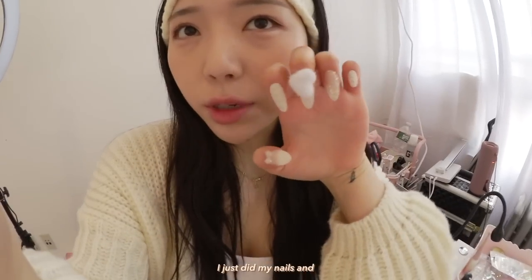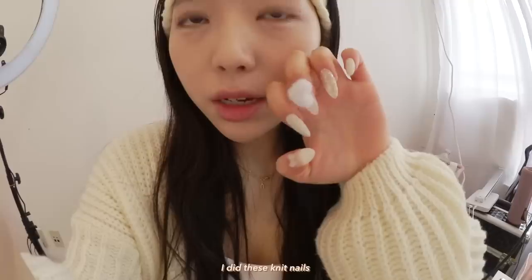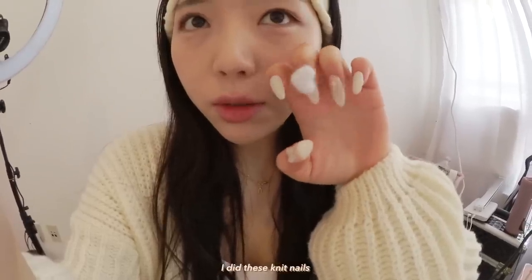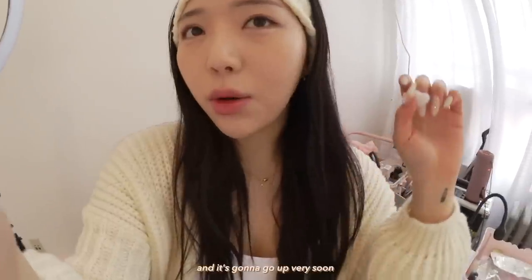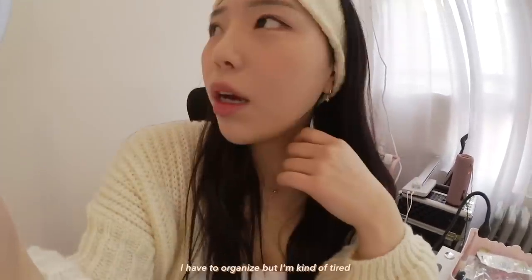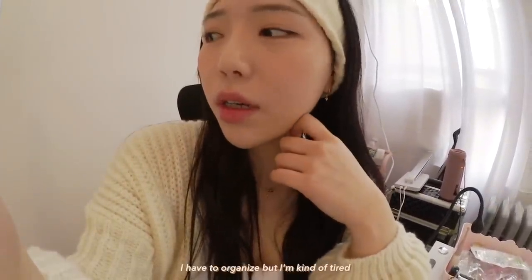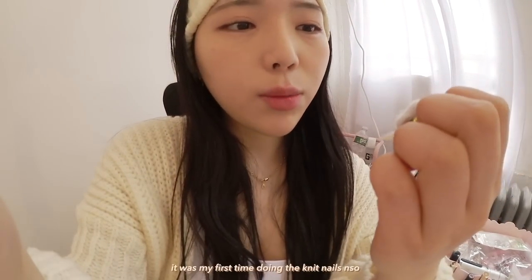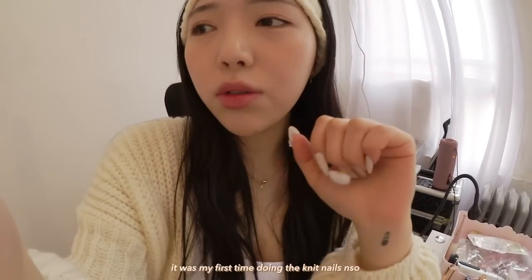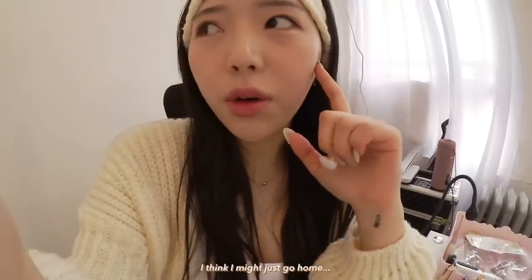I just did my nails and I did these knit nails with this pom-pom heart. So cute, and it's gonna go up very soon. I have to organize, but I'm kind of tired. This took a very long time because it was my first time doing the knit nails, so I think I might just go home.